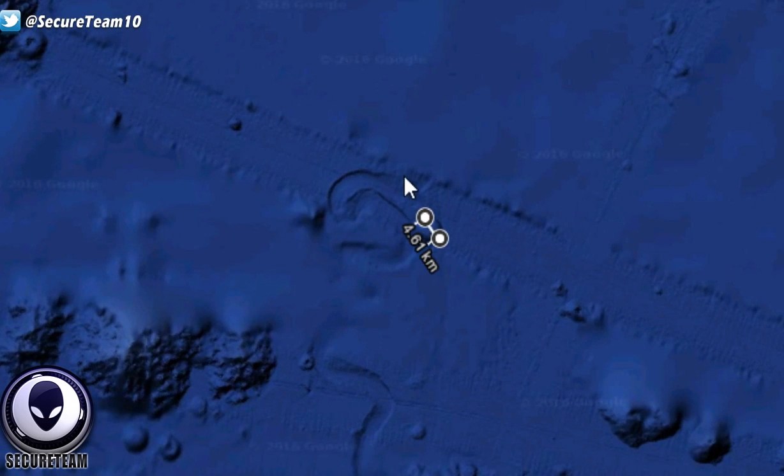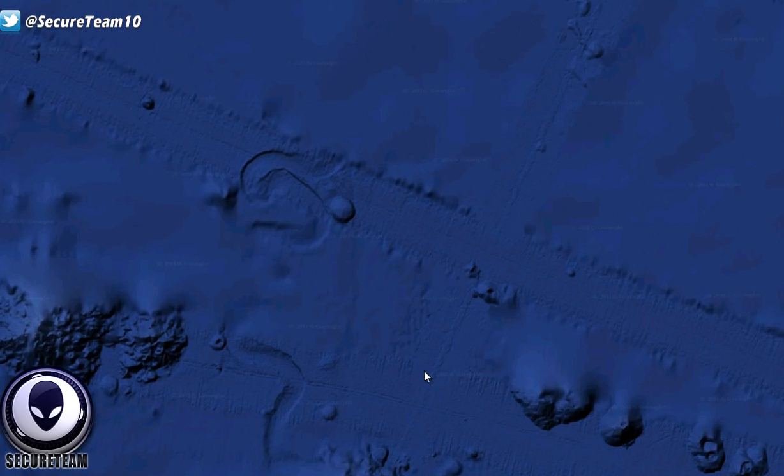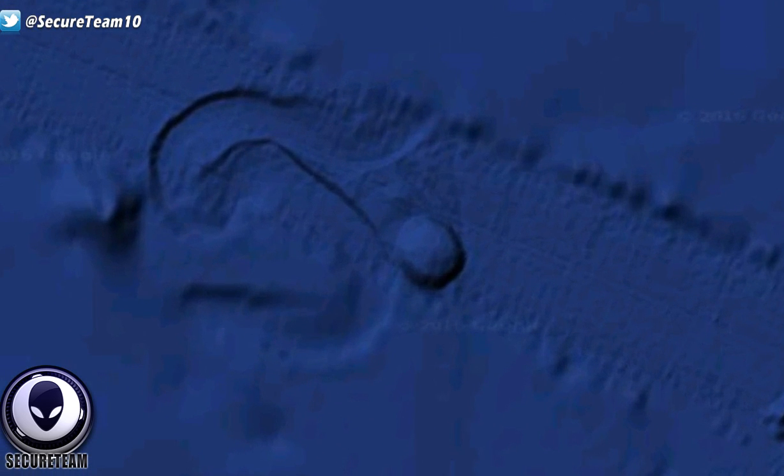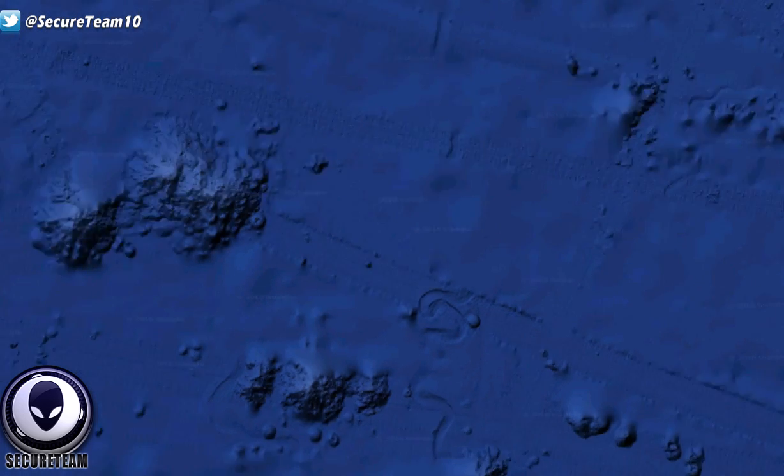You can see it right here. We use the measuring tool, and here we have it, a total distance of 4.61 kilometers, or 2.87 miles. So between 2.5 and 2.87 miles in length. Now what object that's in this perfect circle would be 2.5 miles long?